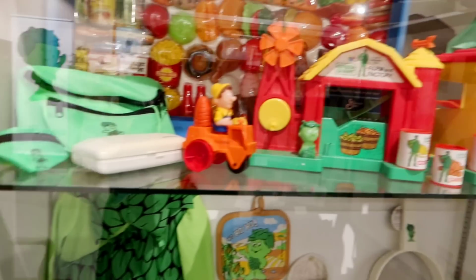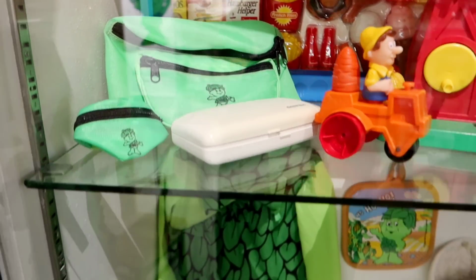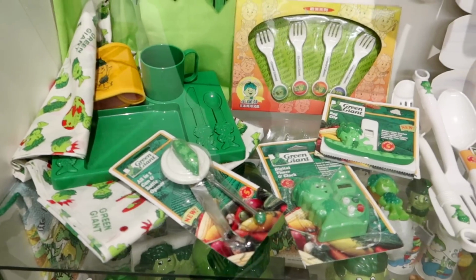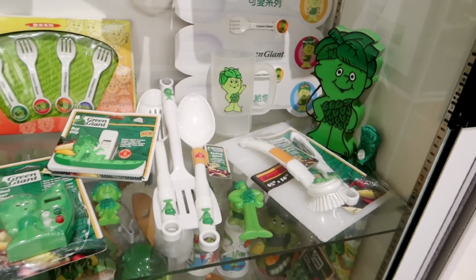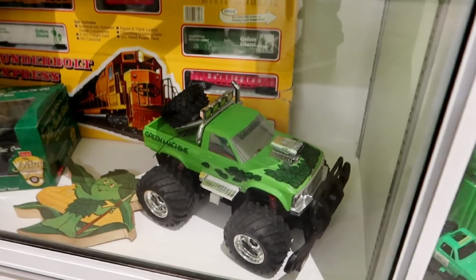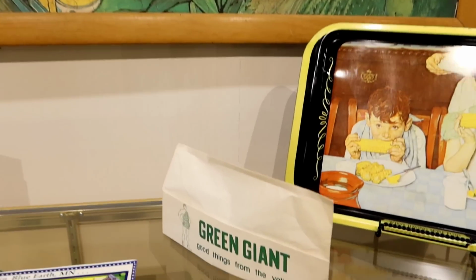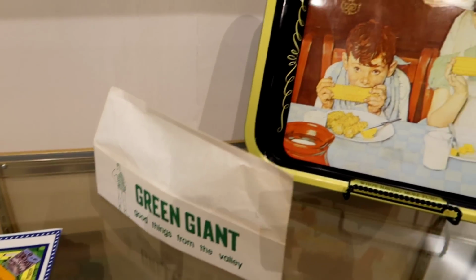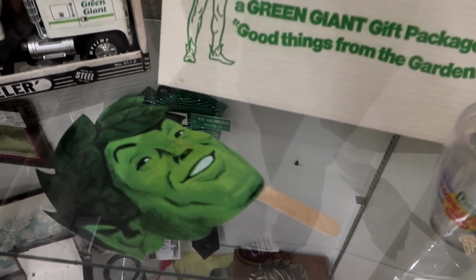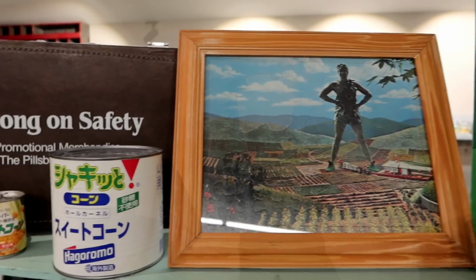This is insane. The farm set. Fanny pack. Costume. Look at all that stuff. Now that's how you merchandise right there. Almost overwhelming. Bigfoot truck. That's a puzzle. Wedge Boy cap. That's even a TV tray of theirs. I don't know about Katie, but I love this place. This is awesome. Free museum, and they did a great job.